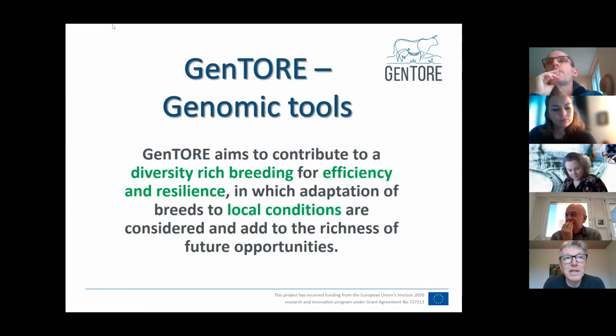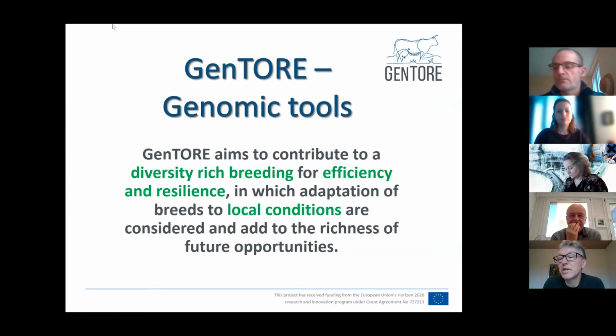Of course, there will be some bias to work package 4, which is actually focused on the genomic tools, because this is a view and a narrative of how the genomic tools can help improve things for breeding and management tools.